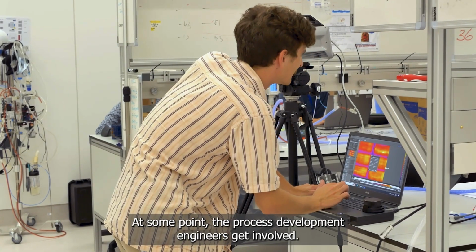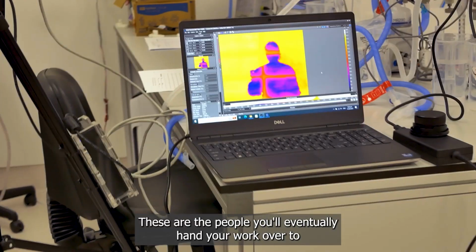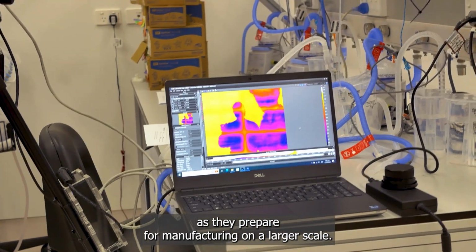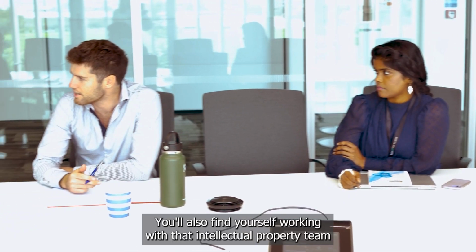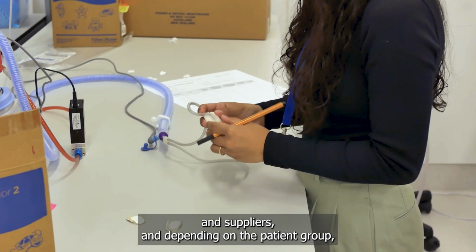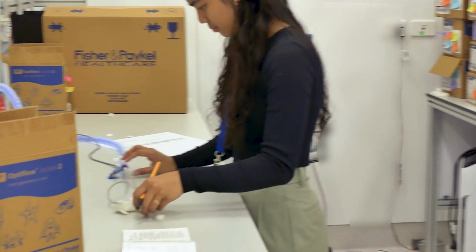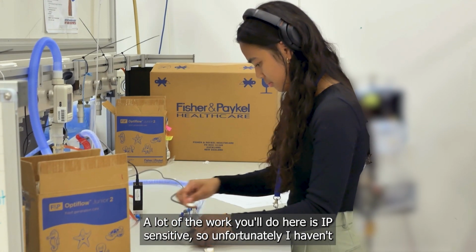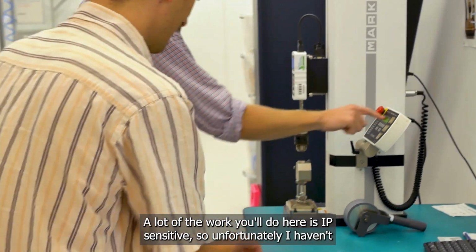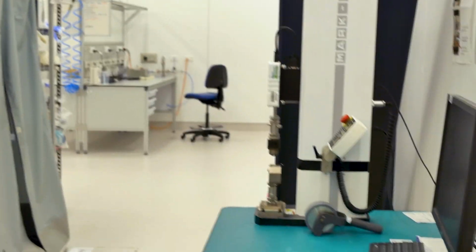At some point, the process development engineers get involved. These are the people you'll eventually hand your work over to as they prepare for manufacturing on a larger scale. You'll also find yourself working with our intellectual property team and suppliers, and depending on the patient group, you'll also be working with nurses and doctors. A lot of the work you'll do here is IP sensitive, so unfortunately I haven't been able to show much of the projects I'm currently working on in this video.